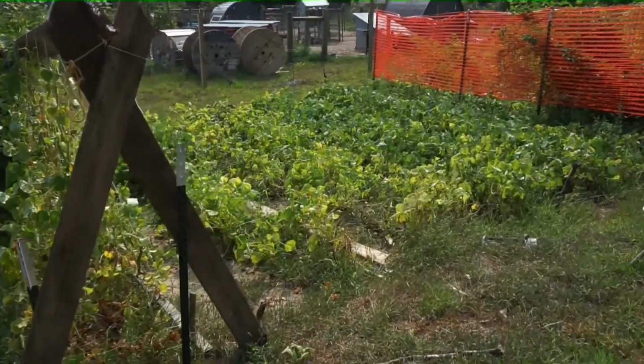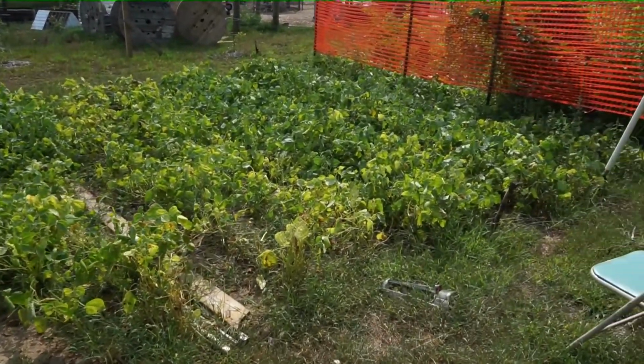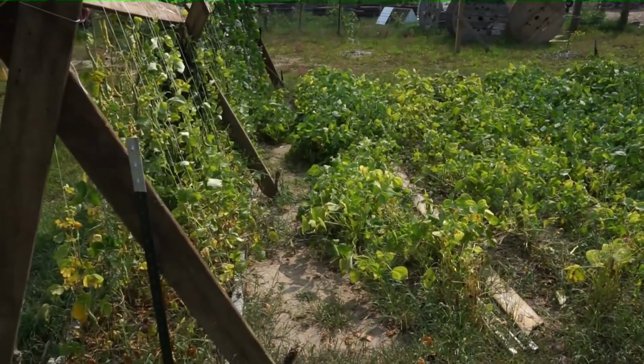You can see the bush beans, lots of bush beans. We're just letting the rest go to seed. We harvested a ton of them this year. One good thing this year.